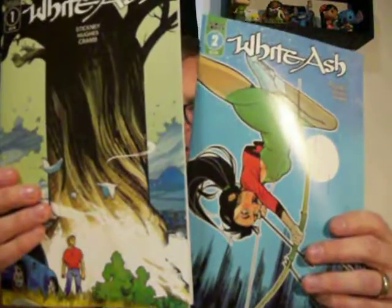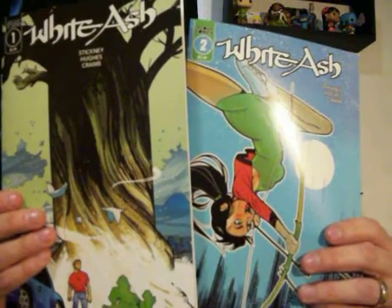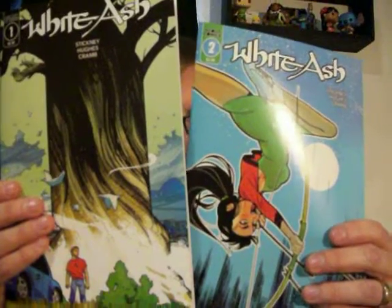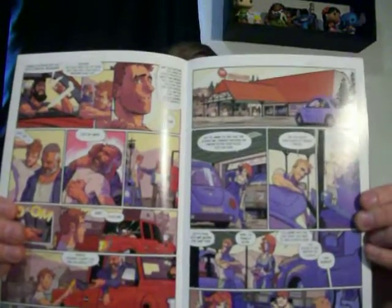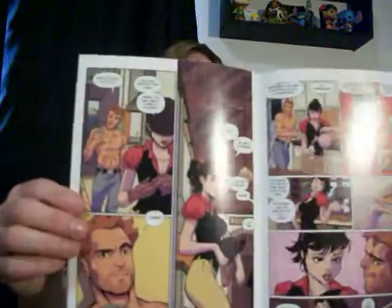So these are written by Charlie Stickney, art by Connor Hughes, letters by Connor Hughes, and colors by Finn Cram. And I love the White Ash story so much. It's drawn really well. Let me show you some pages here. It is the story of a kid who wants to leave his little town, White Ash, and he wants to go off to college or make something of himself, just get out of the town, basically. And it doesn't work out that way.